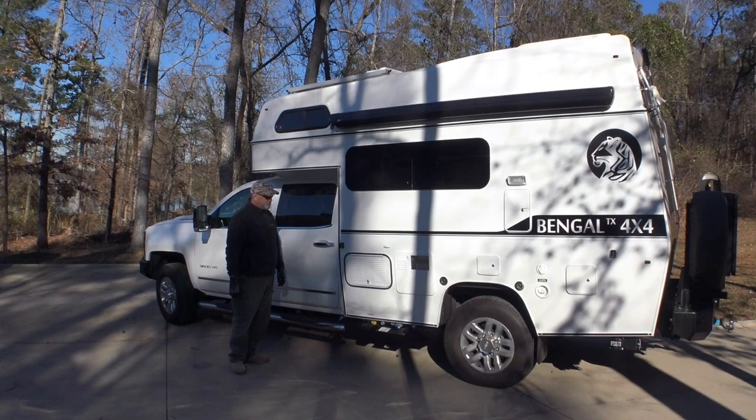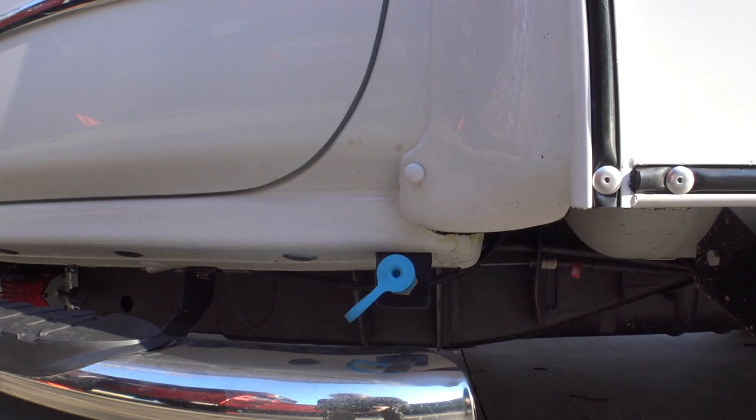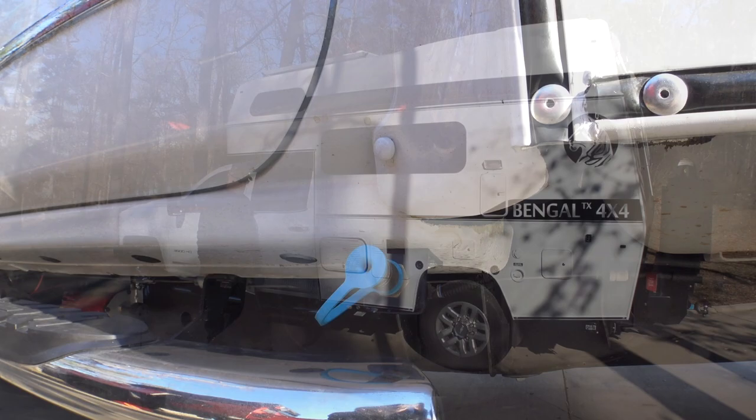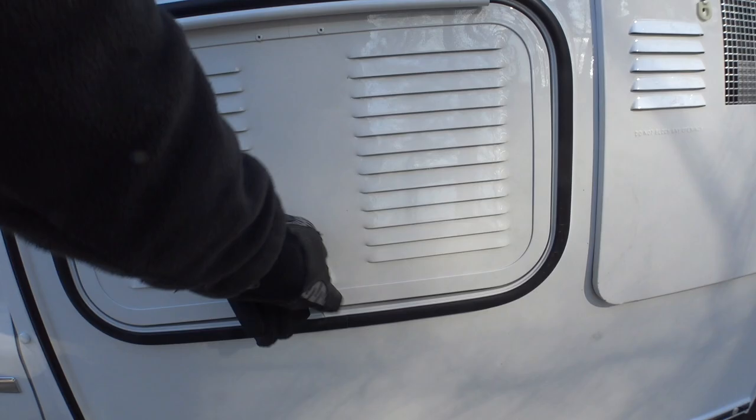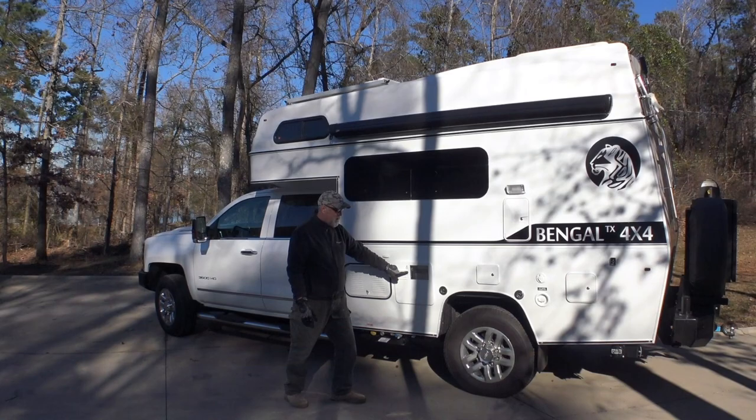Right, so for the left side of the truck, we're going to start down here in the bottom. This is one of our air fittings. We have two, one on each side, so we have access to compressed air when we need it, whether it's for repressurizing our tires or what have you. This is the access panel to the back of our 12-volt refrigerator. The access panel to our propane fired hot water heater.